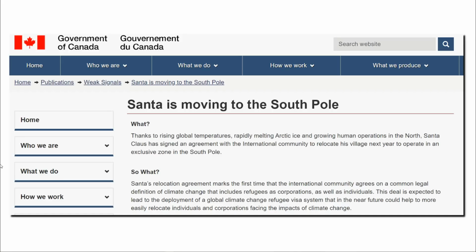The Canadian government has officially announced that Santa Claus is moving to the South Pole. Thanks to rising global temperatures, rapidly melting Arctic ice, and growing human operations in the north, Santa Claus has signed an agreement with the international community to relocate his village next year to operate in an exclusive zone in the South Pole. Well, that sounds pretty serious coming from an official government agency.